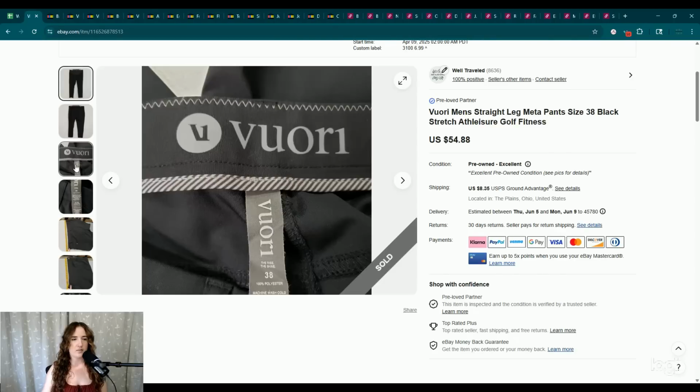Next up, this is a very high sell-through rate brand. It is Vori. This one is a pair of men's pants. This brand's becoming more and more popular, but it's also becoming easier to find because as a brand gets popular, they start making more of it, more people become aware of it, they purchase it, and then eventually they donate it. So this reminds me of the beginning stages of when Lululemon took off and you could pick up anything Lululemon. Well, now it's happening with this brand.